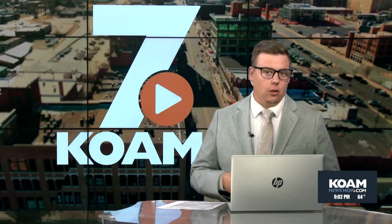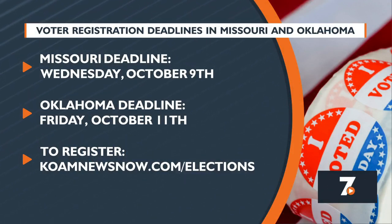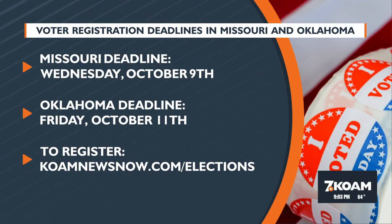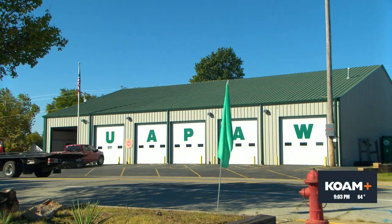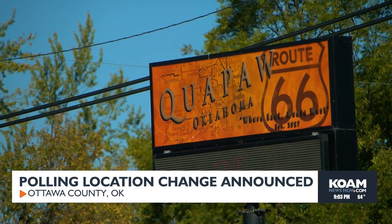The November general election is fast approaching, but in order to vote, residents must be registered in the county where they live. The deadline to register to vote in Missouri is this Wednesday, and the deadline to register to vote in Oklahoma is this Friday. For information on where and how to register, you can visit our website, koamnewsnow.com/elections.